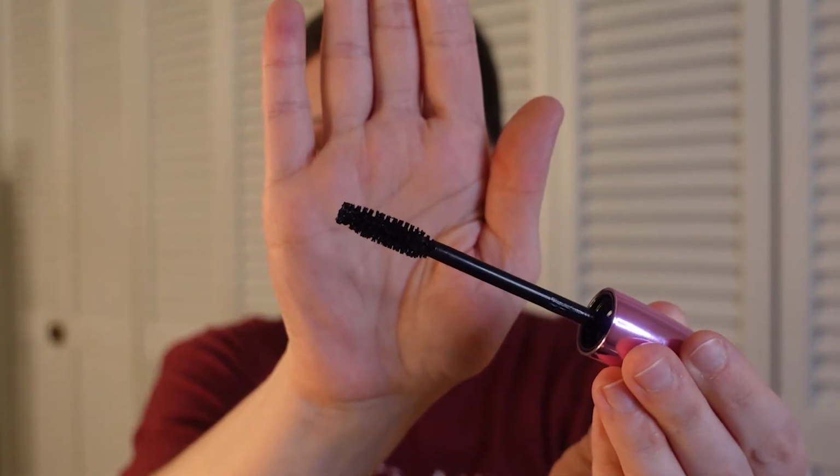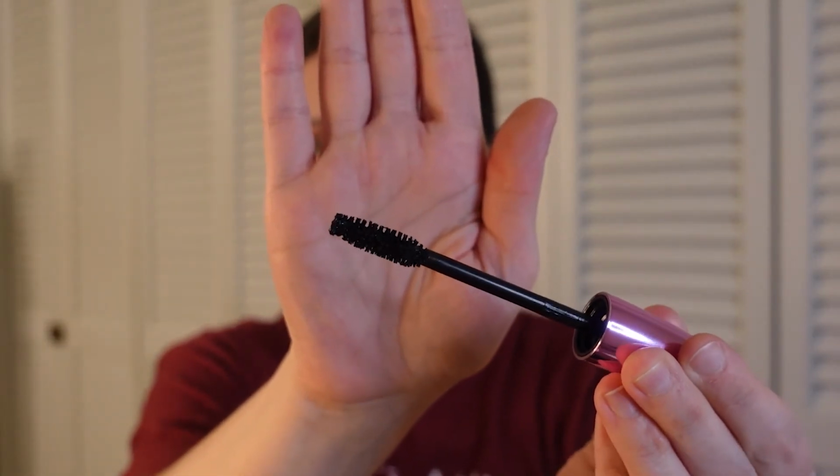Let me find my eyelash curler. Here's what the wand looks like. Pretty normal.